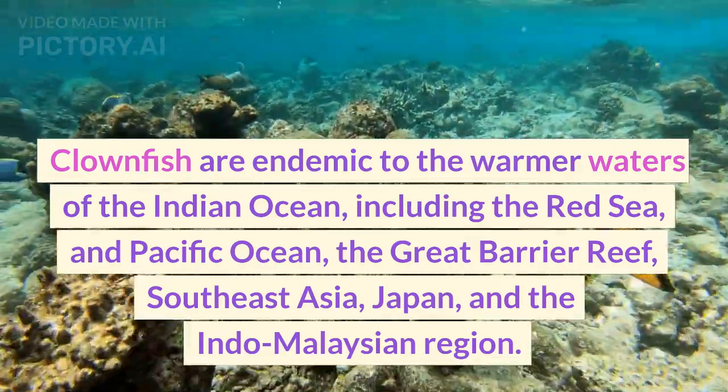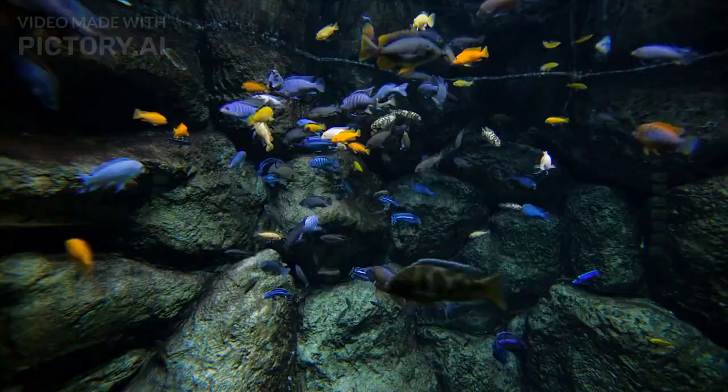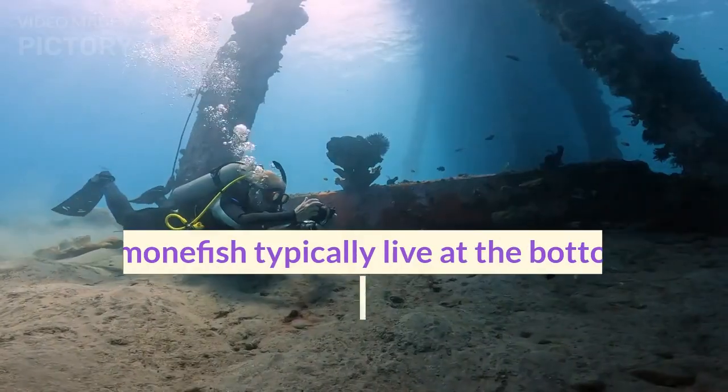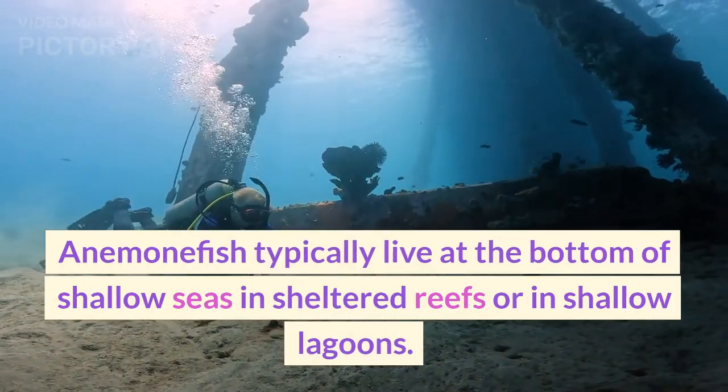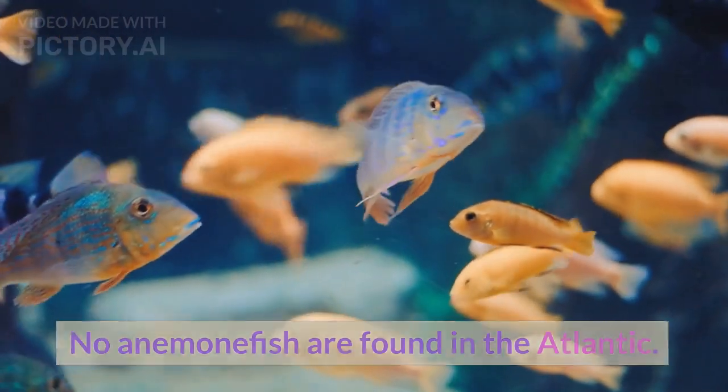Clownfish are endemic to the warmer waters of the Indian Ocean, including the Red Sea and Pacific Ocean, the Great Barrier Reef, Southeast Asia, Japan, and the Indo-Malaysian region. While most species have restricted distributions, others are widespread. Anemonefish typically live at the bottom of shallow seas in sheltered reefs or in shallow lagoons. No anemonefish are found in the Atlantic.